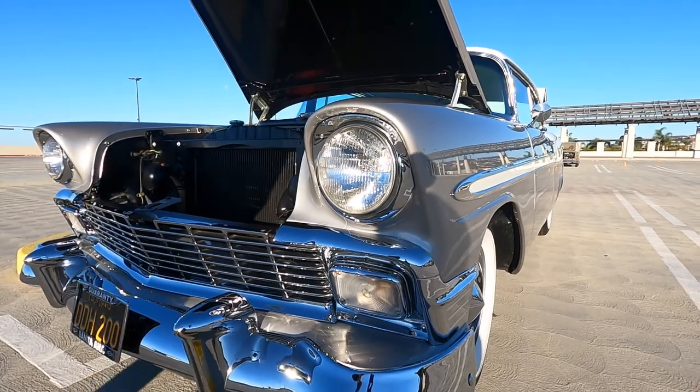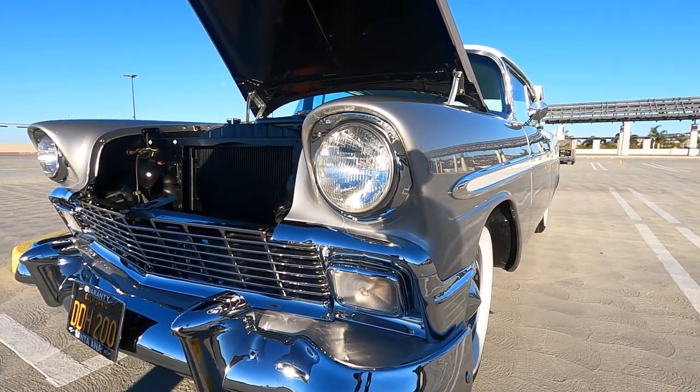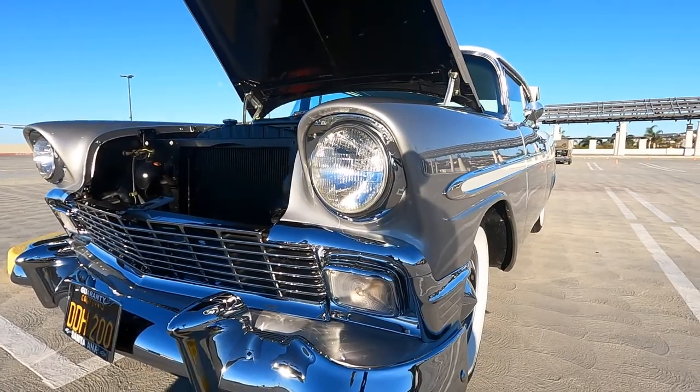What a special car. Thank you, Simon, and thank you for putting on Cars and Coffee and giving us a place to go cruise on Saturday morning. Appreciate it, mate. Thank you.